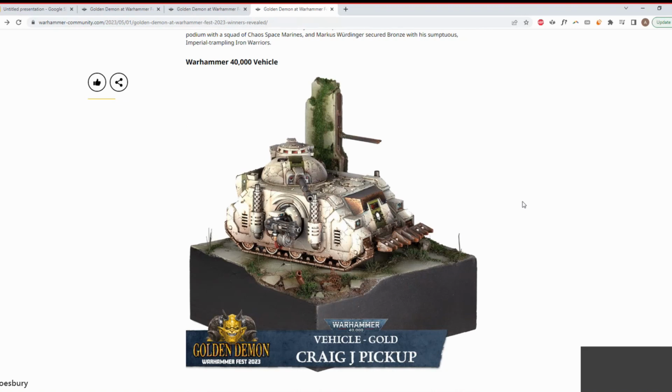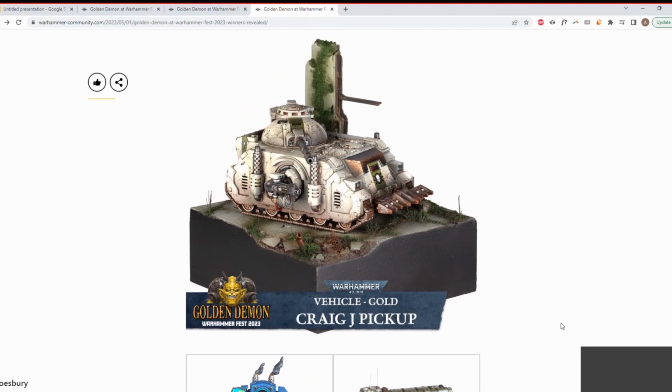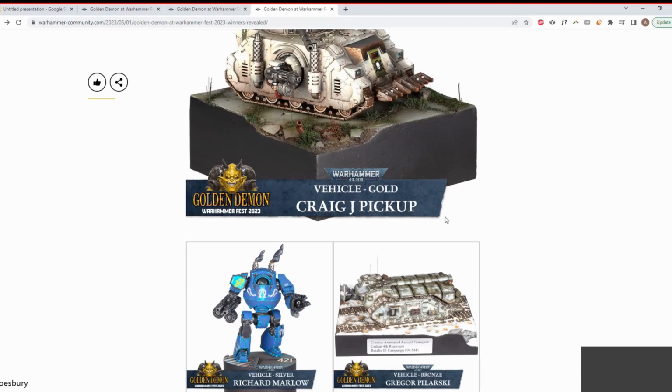Vehicle, got this beautiful one by Craig Pickup, and it's just a stunning level of detail on a Rhino. Really, I love the cracks. I love the texture. I mean, sometimes you don't need an overly complex model, and you don't need an overly complex paint job to look absolutely stunning. The Demos Rhino kit is just perfect, and I love seeing it win gold. I don't know if it's the new plastic or the resin one, but I think it's the new plastic Predator. Yeah, very cool, very cool.